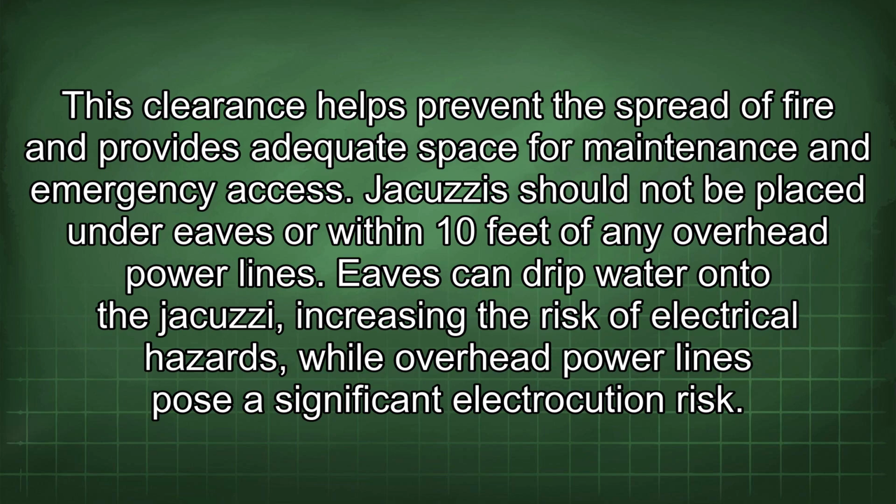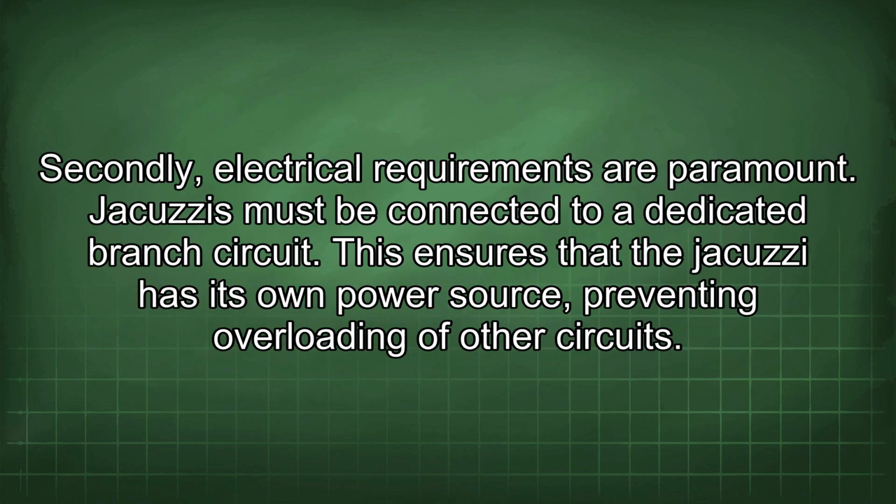Jacuzzis should not be placed under eaves or within 10 feet of any overhead power lines. Eaves can drip water onto the jacuzzi, increasing the risk of electrical hazards, while overhead power lines pose a significant electrocution risk. Secondly, electrical requirements are paramount.